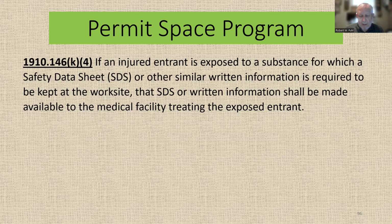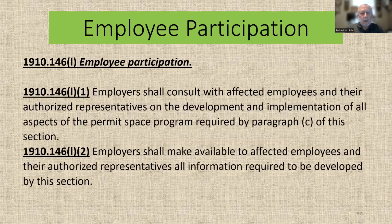SDS is a very important part of any safety program. Employee participation. Employers shall consult with affected employees and their authorized representatives on development and implementation of all aspects of the permit space program required by paragraph C of this section. Employers shall make available to all affected employees and their authorized representatives all information required to be developed by this section.